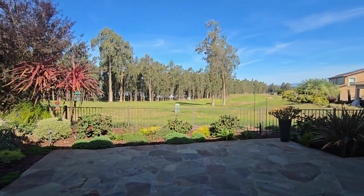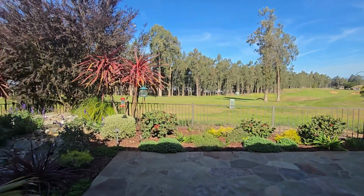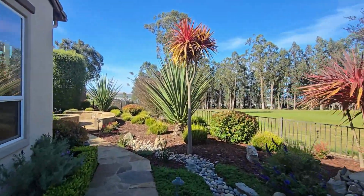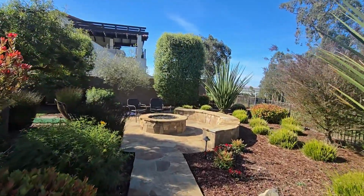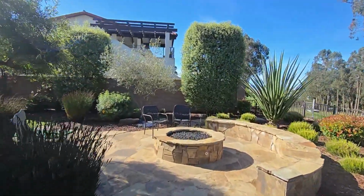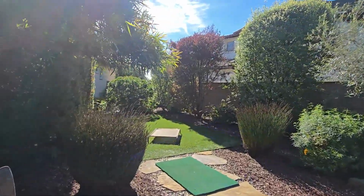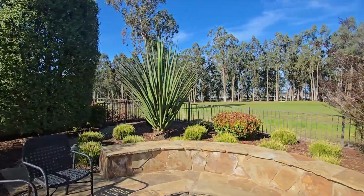Ample outside natural light coming through, which really creates a great indoor outdoor space. And as you can see here, walking out to the backyard, it's an expansive lot here. We're at 12,000 square feet for the lot. Almost all of it is usable. 2 side yards and this backyard here with the flagstone, perfect for entertaining guests or just watching those golfers out there.